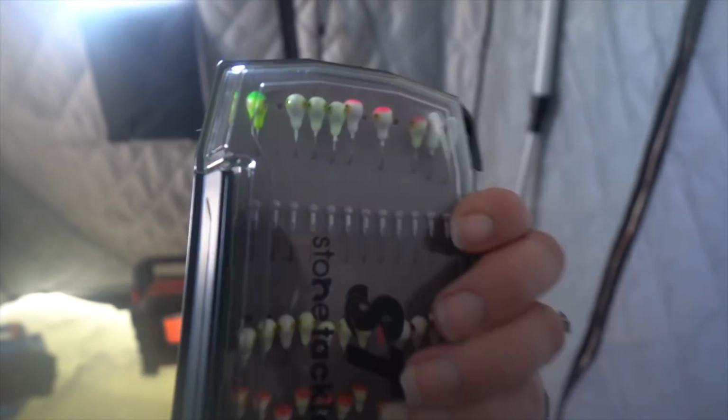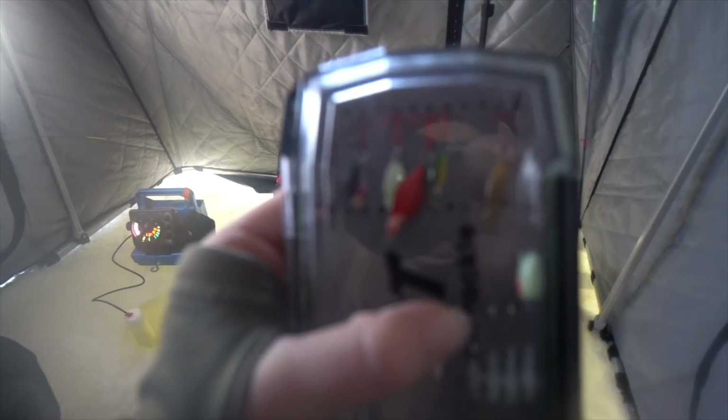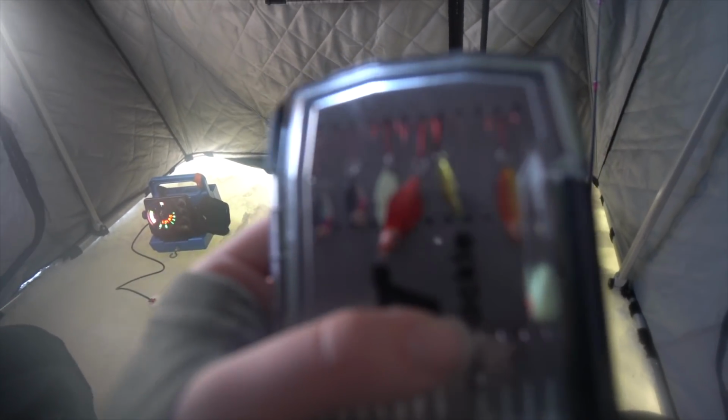All right, you guys, this is my quick and easy panfish box that I carry with me everywhere. We got the Windy tungsten toads I use for crappie and bluegill, and then I got a bunch of these frosty spoons right up here. Shelly's over there using clam, that I've been using, so I'll link these below.